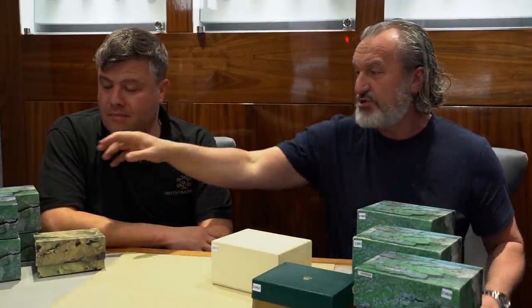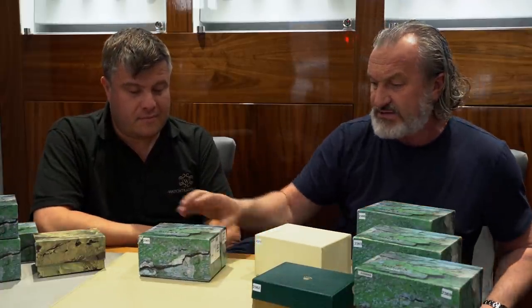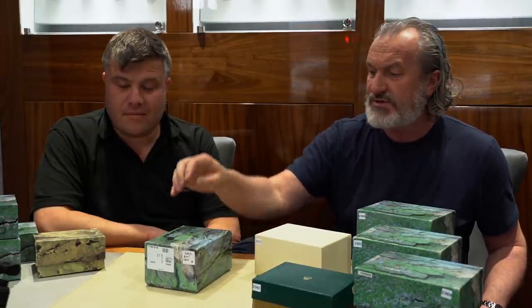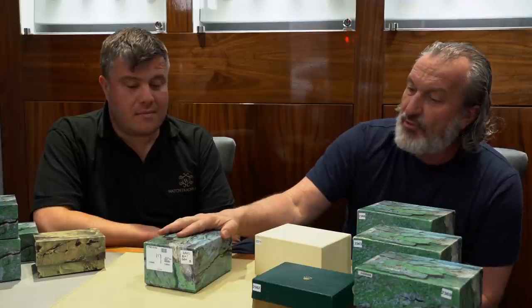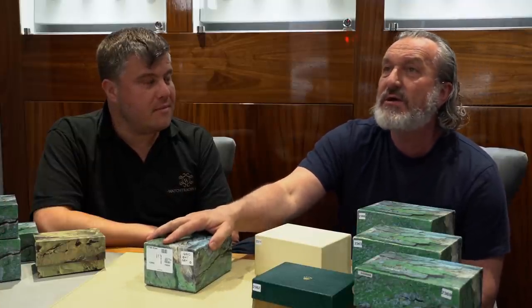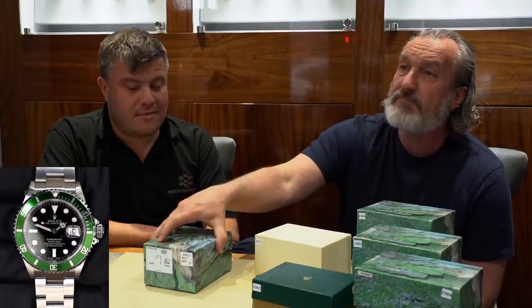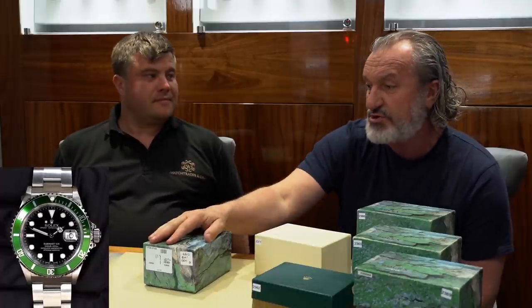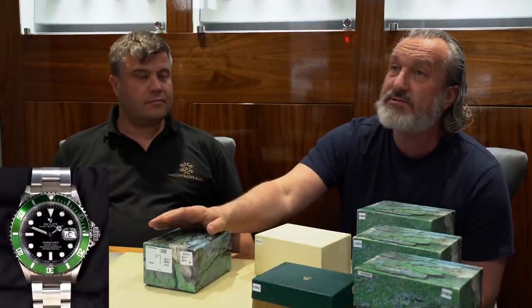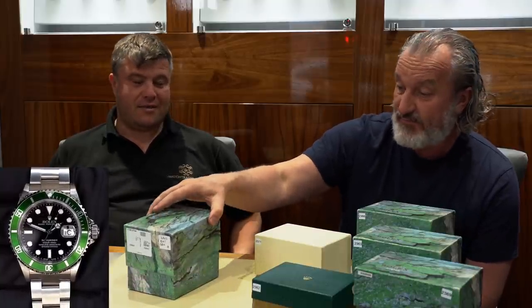So can I take the opportunity to go to this one, which obviously sticks out straight away because it has what the dealers used to put on the side of the box, and then they would put a sticker on the back of the case, they would put it on the swing tags. So I know from the case reference that it is a Submariner green bezel, which everybody now knows as the Kermit. This watch was purchased new and is unworn, fully stickered. Fully factory stickered.